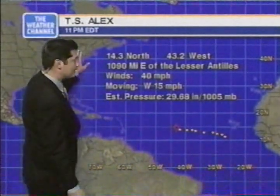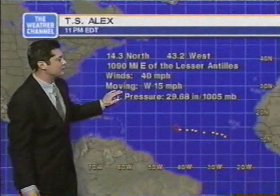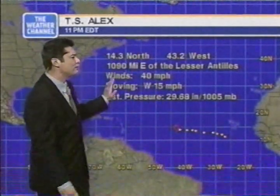So we'll have to really keep an eye on it in terms of its impact on the Lesser Antilles, which are composed of the Windward and the Leeward Islands right here. This is Cuba right here, and this is Tropical Storm Alex. The latest information, as of 11 o'clock Eastern Time: it has not strengthened around the center of rotation, 40 miles per hour, moving west at 15. So the forward motion has slowed down. It's been slowing down since yesterday. It was at least 24 miles per hour at one point in time.